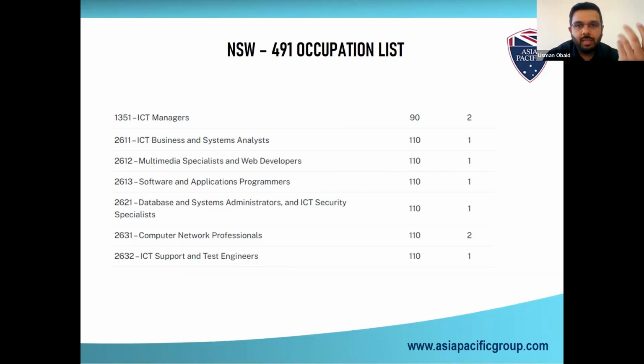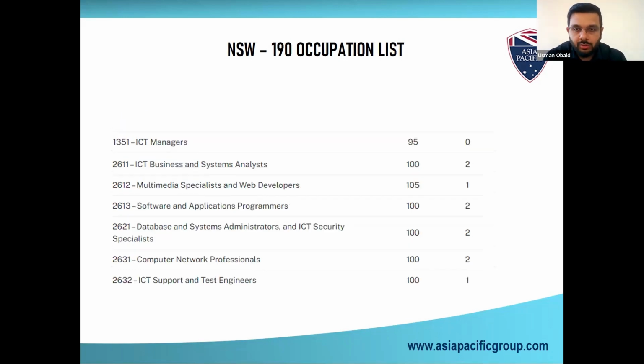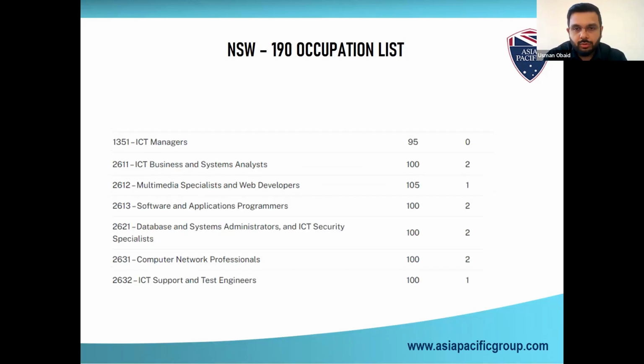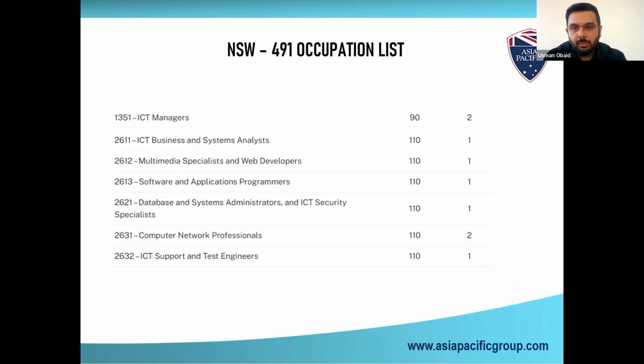The only difference, let's say, is that business analyst over here needs 2 years, over 491 they need 1 year. So that's one of the differences. Support engineer needs 100, over there 100 as well, but 1 year. So basically, there's not a huge advantage to go for the 491 if you think about it, because the requirements are so similar, it doesn't make a whole lot of difference, unfortunately. So that's why this is kind of illogical, but this is also happening right now. Some people are going with the 491 because they're desperate, they just want to get the nomination and get it out of the way. So that's, I think, enough for NSW.